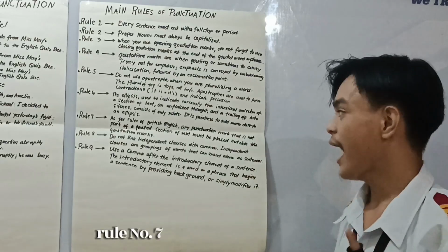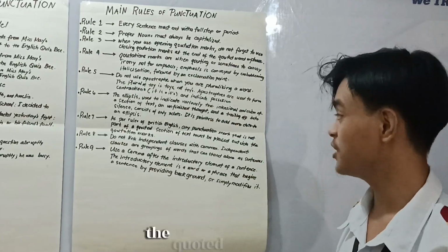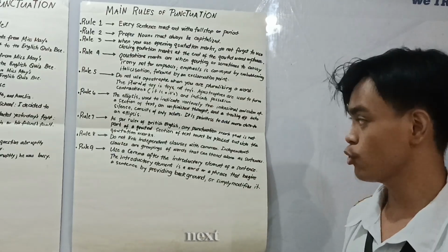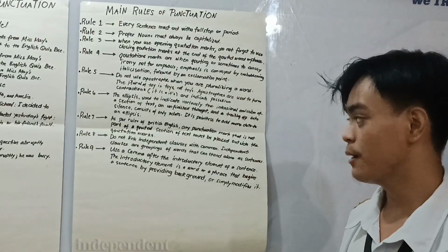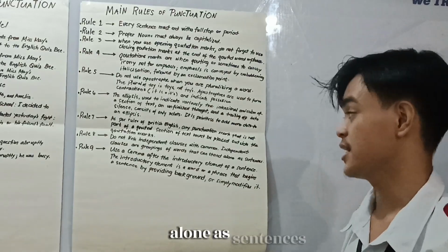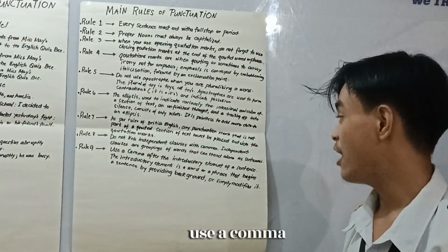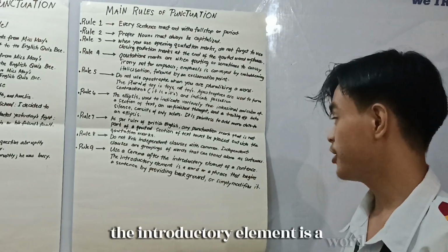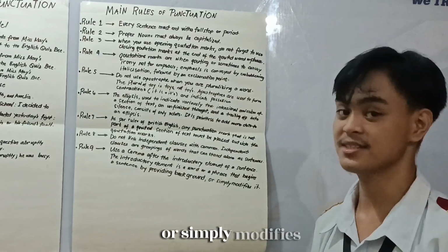Rule number 7, as per rules of British English, any punctuation mark that is not part of a quoted section of text must be placed outside the quotation marks. Next rule number 8, do not link independent clauses with commas. Independent clauses are groupings of words that can stand alone as sentences. And last but not least, rule number 9, use a comma after the introductory element of a sentence. The introductory element is a word or a phrase that begins a sentence by providing background or simply modifies it.